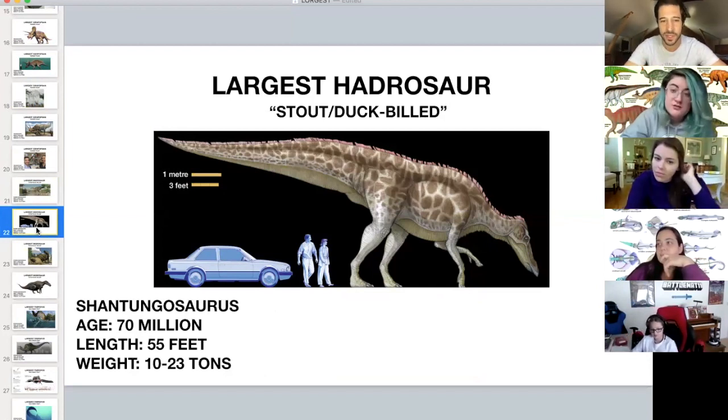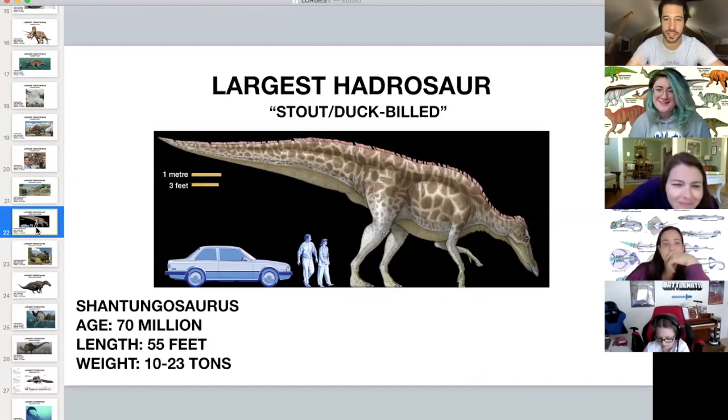For some reason, they went with a two-door rather than a four-door car. What are you going to do?